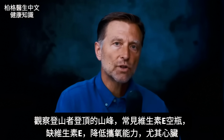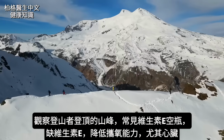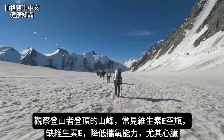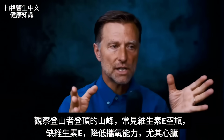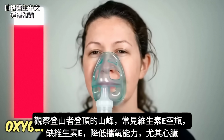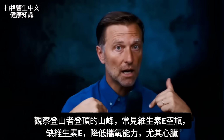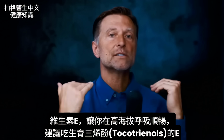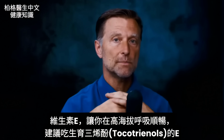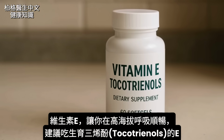If you look at literally every single mountain peak where you have mountain climbers, you'll find empty bottles of vitamin E. The vitamin E deficiency will lower your oxygen carrying capacity, especially in the heart. Also, it allows you to breathe better at high altitudes. The best vitamin E to take if you have those symptoms would be something called tocotrienols.